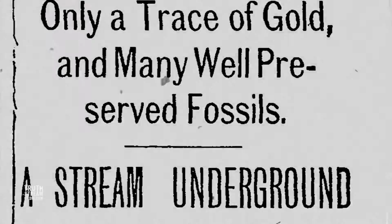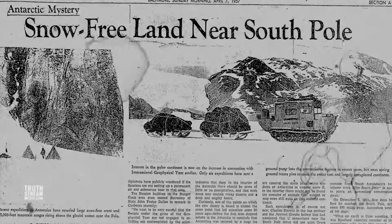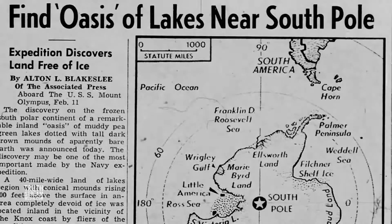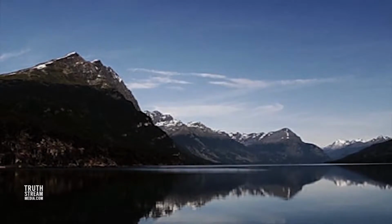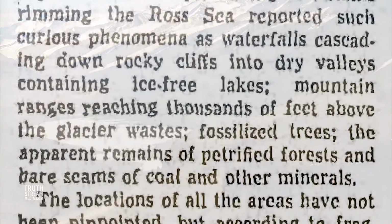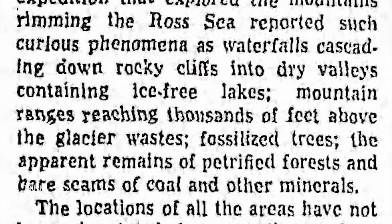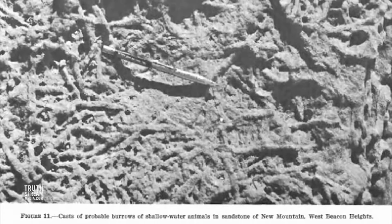Throughout further wide-scale explorations in the 40s and 50s, scientists on military expeditions reported finding ice-free oases with waterfalls cascading down rocky cliffs into dry valleys containing freshwater lakes on the interior of the continent, mountain ranges reaching thousands of feet above icy wastes, fossilized trees, and even the remains of petrified forests.